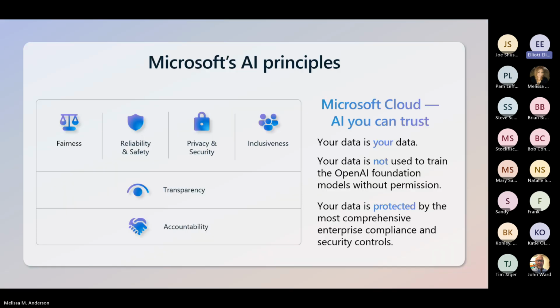And then we'll just leave you here with our final slide on Microsoft AI principles. Again, making sure that your data is your data, your data is not used to train any of the OpenAI foundation models without permissions, because all of this data on the M365 is going to stay within your tenant. But I think if there's nothing else on their side, unless there's anything else you want to say, otherwise, we can open this up for some questions here at the end.